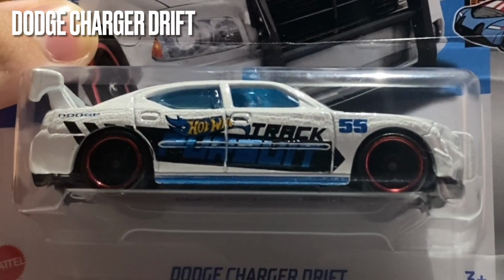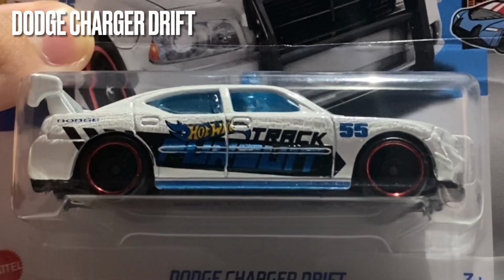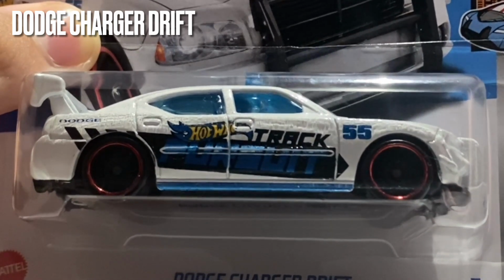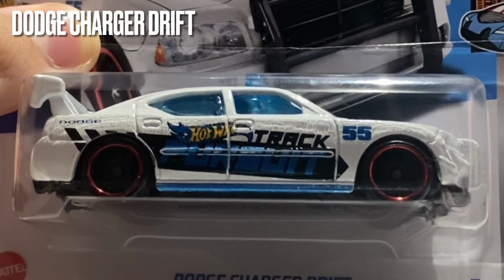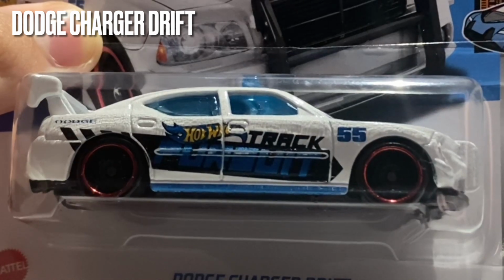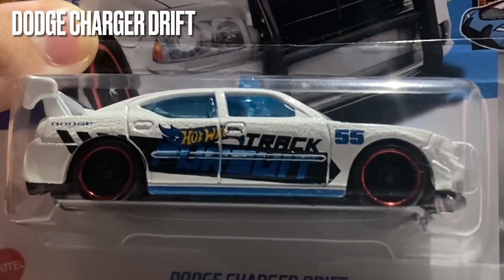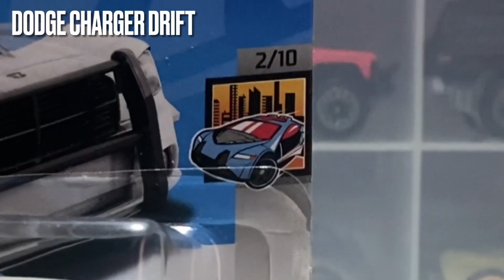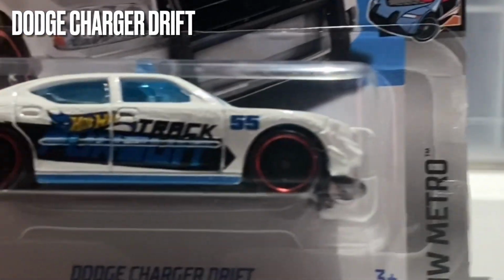The colour choice is perfect. This car is painted in white with a lot of blue accents all over it, and it does look really cool in these colours, I think. I wasn't a fan of it before, as I've said, but this is the Dodge Charger Drift. Really interesting drift car, but it's also a police car at the same time. I'll quickly mention that this does feature in the Hot Wheels Metro set and is number 2 out of 10 in that set. But yeah, really cool.